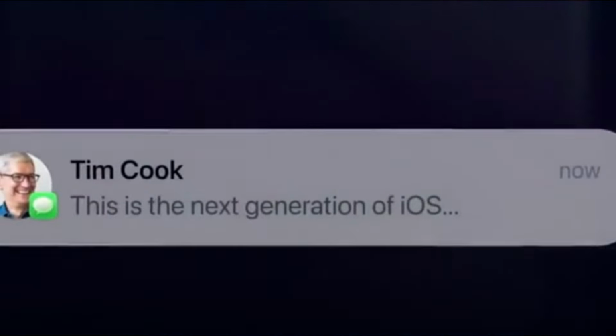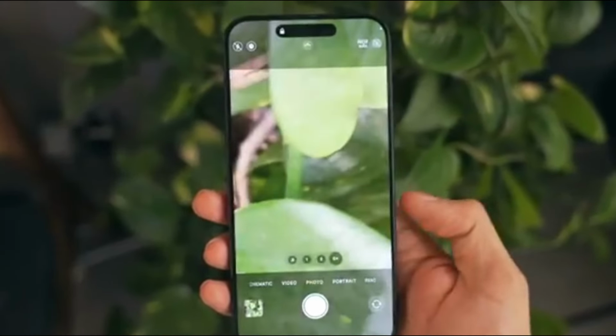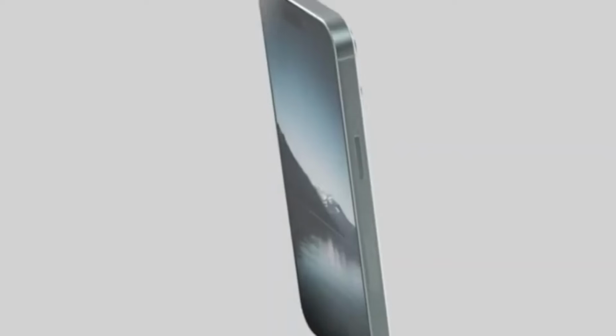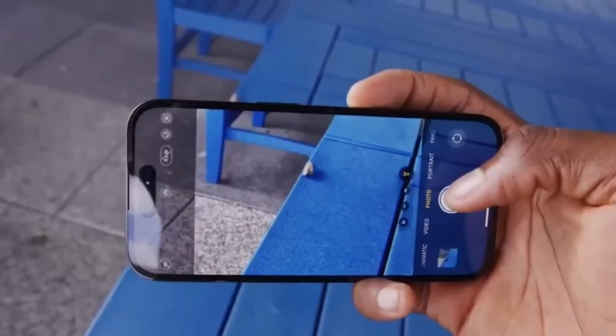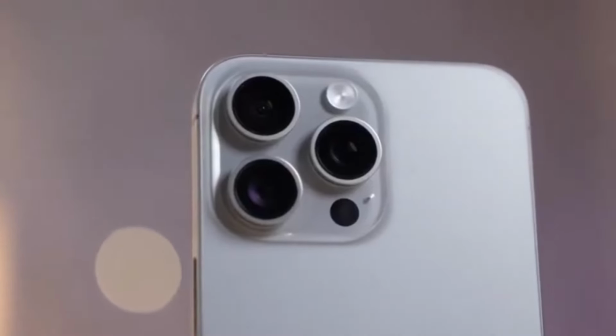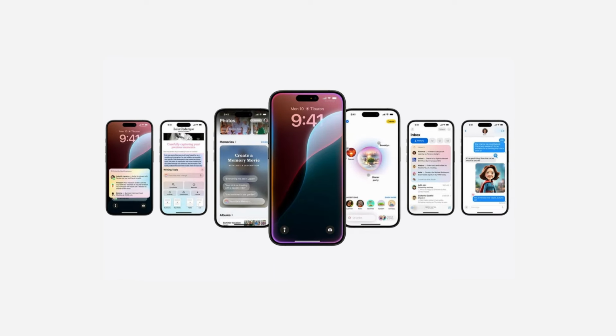Another cool feature coming across all iPhone 16 models is a new pressure-sensitive capture button. This isn't just your typical camera button. With this new button, you'll be able to take photos and videos as usual, but you can also half-press it to perform certain camera functions, like locking exposure or focus when you're shooting manually.